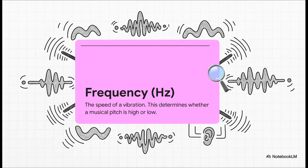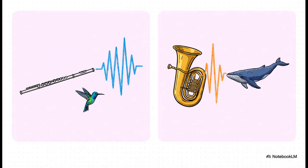And that speed, that's what our brain understands as pitch. How high or low a note sounds. We measure it in a unit called hertz. And the relationship is super simple. A high frequency means tons of fast vibrations, which gives you a high-pitched sound, like a flute. And a low frequency? That's from slower vibrations, giving you a deep, low-pitched sound, like a tuba. It's really that easy. Fast vibrations, high note.